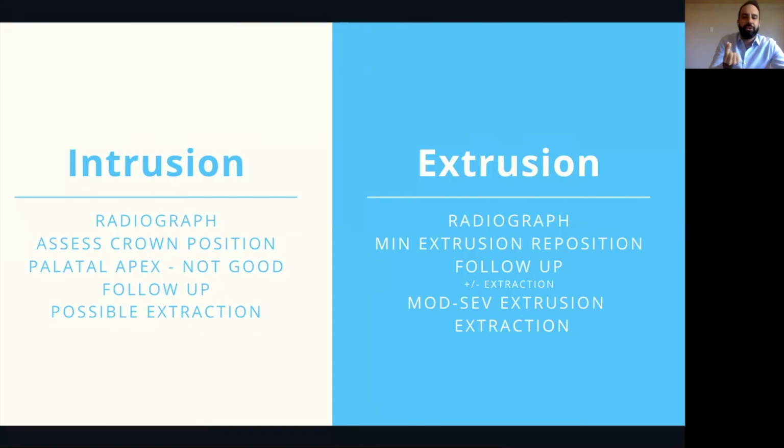Now, if it's a minor extrusion and the tooth is quite, let's say, open apex, immature, I'll simply push it back in. And then I'll do my follow-up. I will let the parents know that this may or may not work. We'll do our follow-ups. If ever it has signs and symptoms of infection, we'll have to extract it.